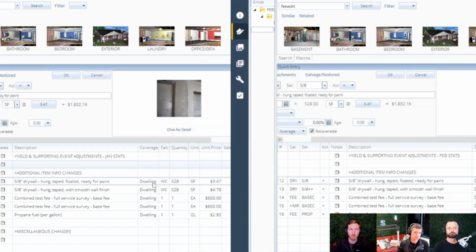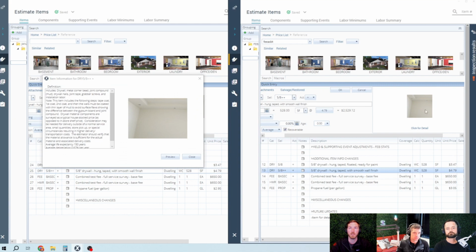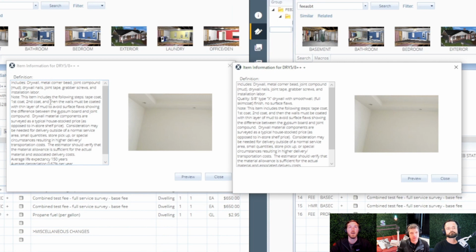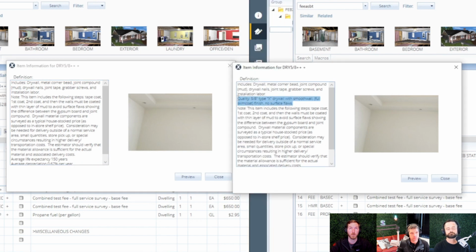I'm going to jump to the next one real quick because I want to go to the 5/8 plus. This is the hung, taped with smooth wall finish line item. Here you'll see the former one. Yes, it just says, first of all, there was no quality before, and now at least it clarifies this is for a 5/8 Type X drywall with smooth wall, full skim coat finish, no surface flaws.